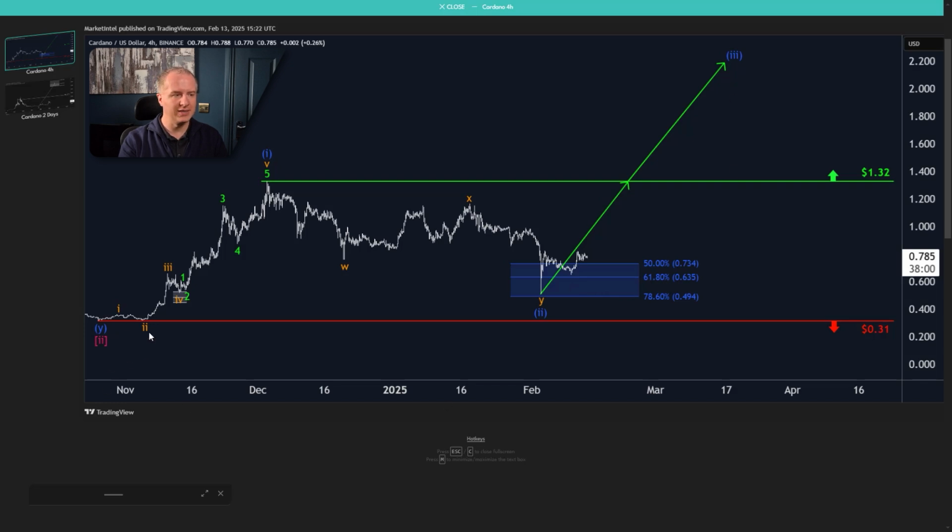Below we have 31 cents as the invalidation point for this bullish 1-2 setup. This is the low from end of last year. And to the upside, the $1.32 level is an absolute key level that needs to be broken. This is the December high, and this is where the entire correction began, not only on the ADA chart, but we see this across the sector. Several altcoins started their corrections back then. It's already been a couple of months, so it is about time that the charts start to find support, start to create a local low and start to rally, and ADA would start a third wave rally. So this is something we are watching for.